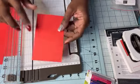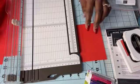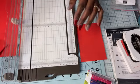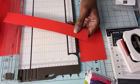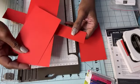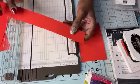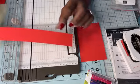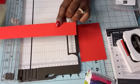All right, so we'll put this aside for a moment. And then let's take the little strip that we have left. So this is the scrap. Remember, I've cut these already for more holders later.